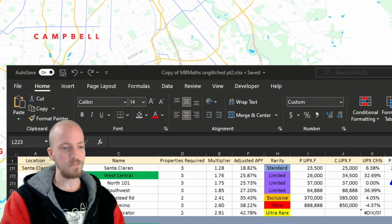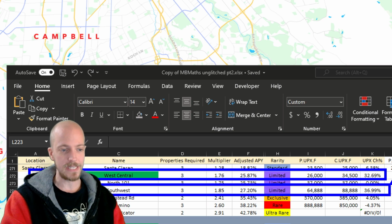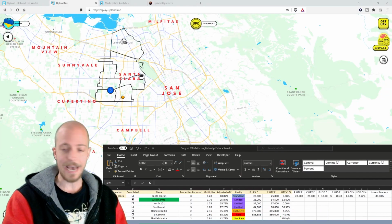Looking at the collection side of things, West Central is up a ripping 32%, and we also have Southwest, which in and of itself is up another 36.99%. Really healthy over in the Santa Clara area, which isn't a surprise. This is where the stadium is being built, which I believe there's only a few more days left on.